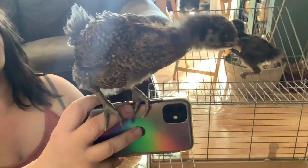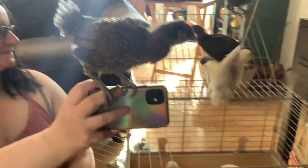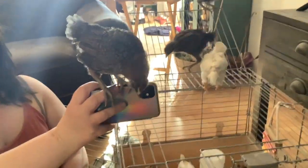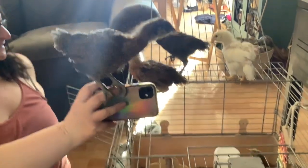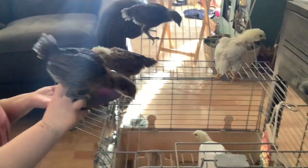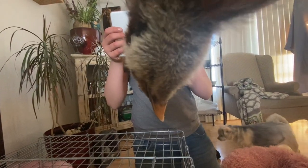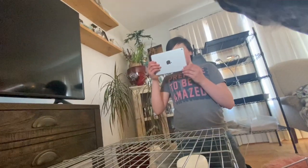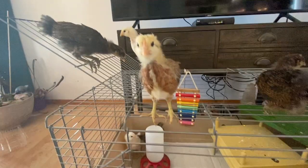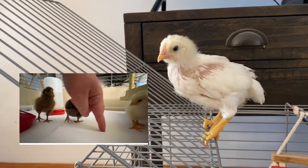It's like he's zoomed in a lot. He just pooped on me. He just goes further in. You guys do it! I'm trying to clean the cage! You're naughty. It's really zoomed in. I'm trying to clean the cage! You're naughty!